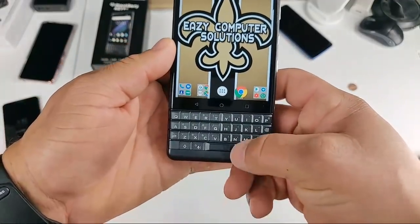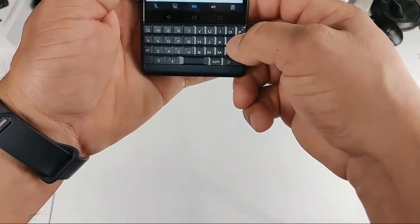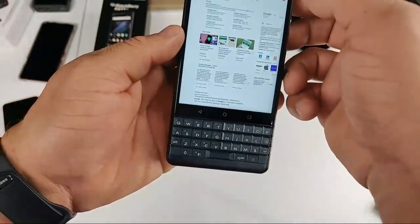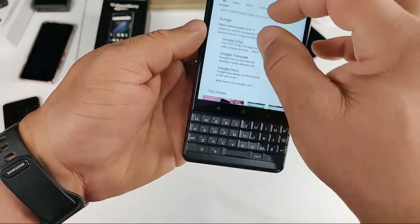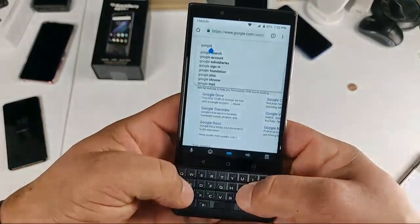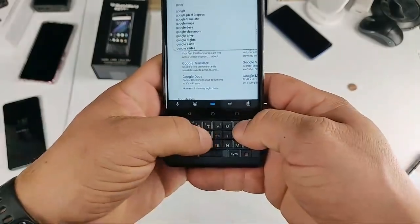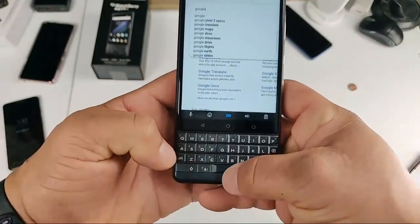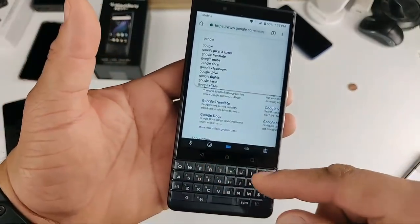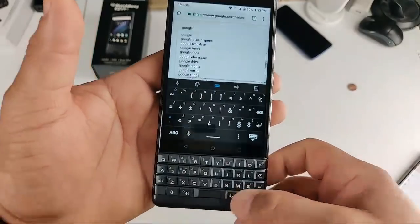Now, let me go to Google here and give you an example of what I mean. Just say I'm trying to crank out something as I'm typing, so if I'm typing google.com, if it had a number row, I could put in my numbers or put in something there. But you do have an on-screen keyboard.